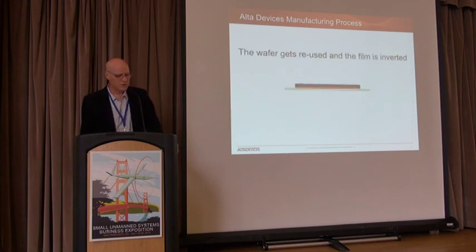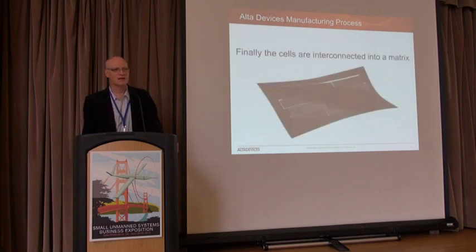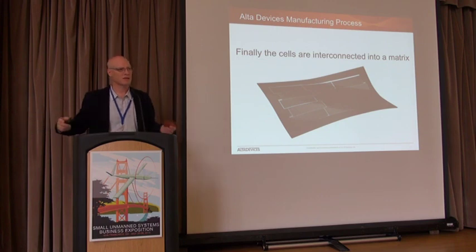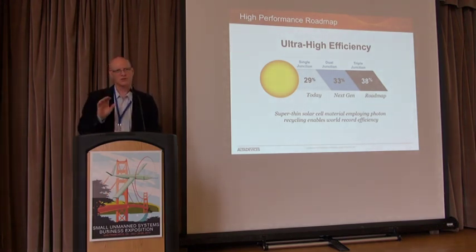And then the wafer is reused, and we put front metal on and cut it up into small pieces, and then those pieces can be connected into sheets, and those sheets can be any size. They can be anything up to a meter and a half a side, and like I said, we do whatever size fits the need for the UAV guys. And so the big performance advantage of this type of material is, like the space program, we can incorporate more complex structures into our devices.